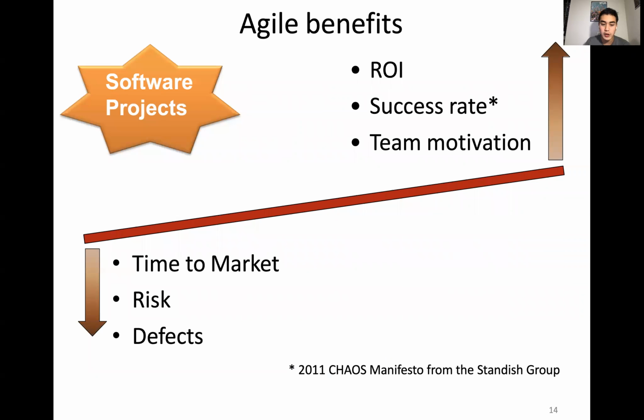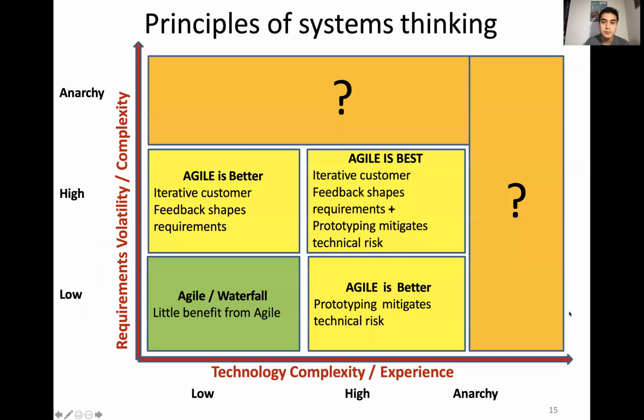Benefits: you reduce the time to market, you reduce the amount of risks, you reduce defects, you can catch them earlier on. You have a higher return on investment in terms of time and money, higher success rate, and the team tends to be a lot more motivated because there's visible improvements as you go.